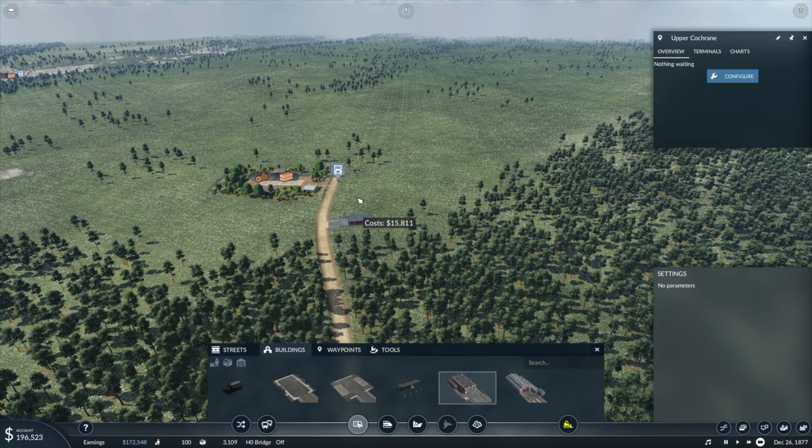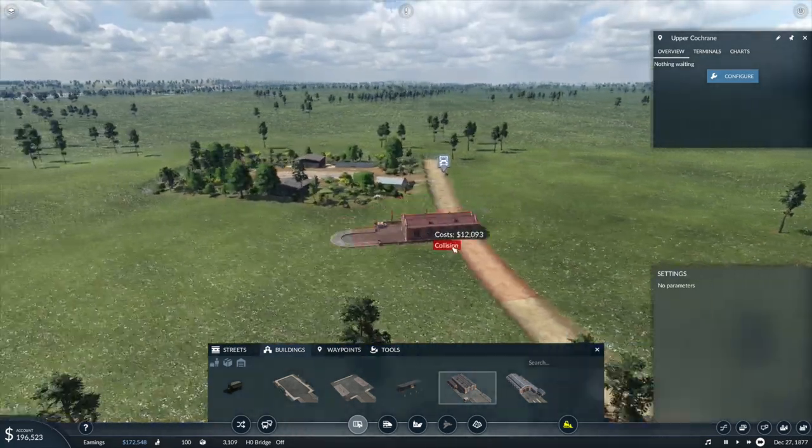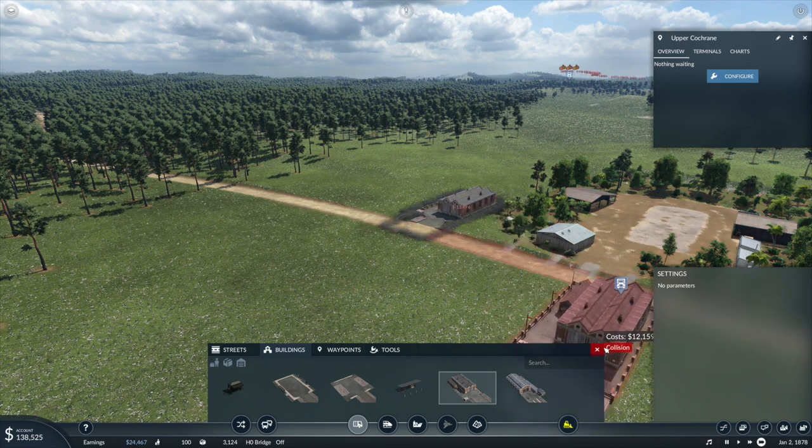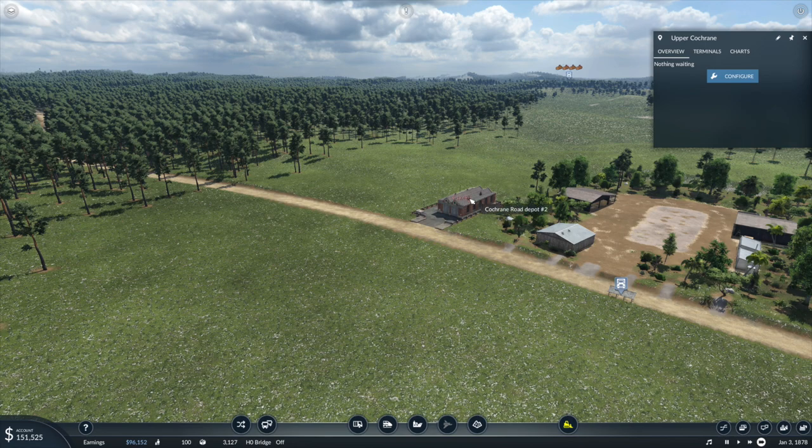Now, if we get a road depot. Now, you'll see me place these all over the map, and I will do that until time immemorial, because road depots, you can't have too many of them.